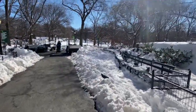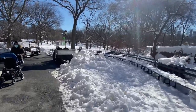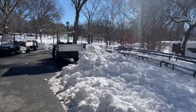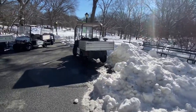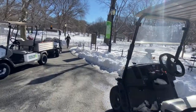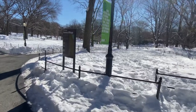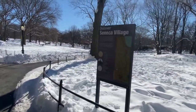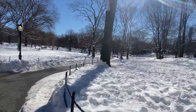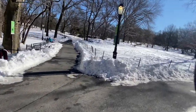Okay, we just got into the park. We came in at 79th. Looks like they're doing work over here in this section. Oh, look, they're sitting out here. Kind of chilly.